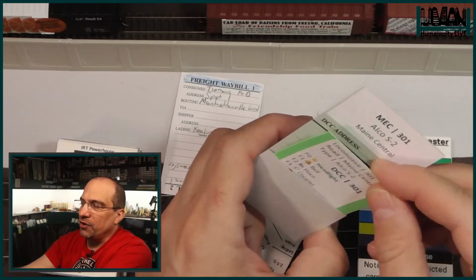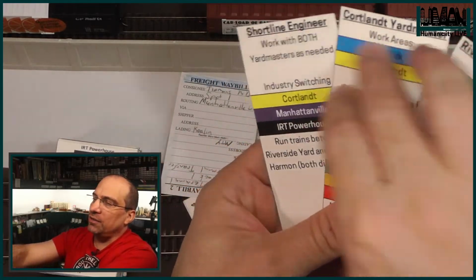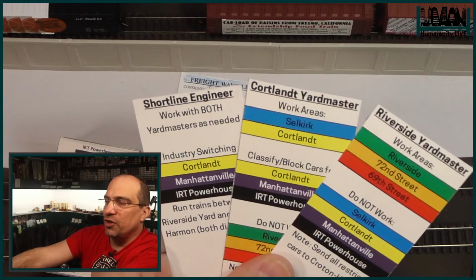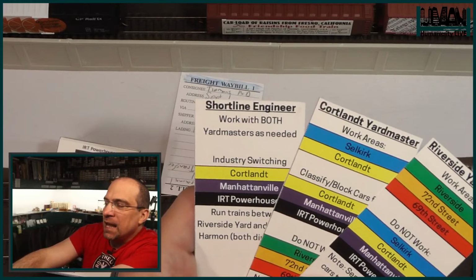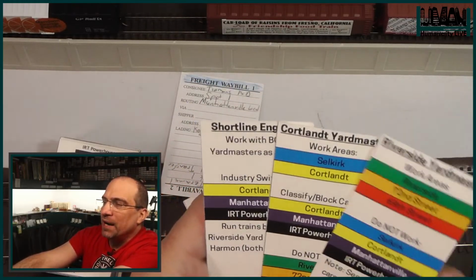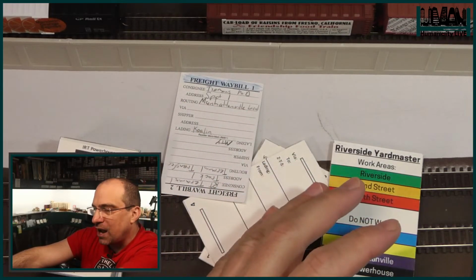I do also have a work list. Basically, it breaks out all of these jobs. What is the order that I think these jobs should be run in. We're still working that out. That may change, but I'm kind of coming up with some sort of work order so that it's not just a complete guess for the operators.